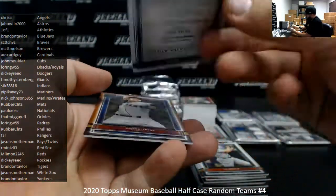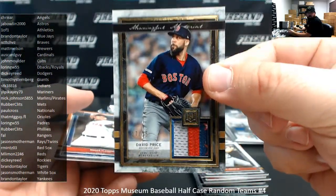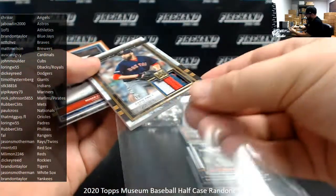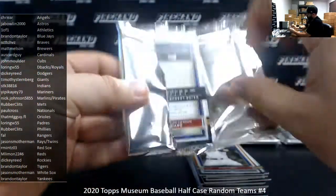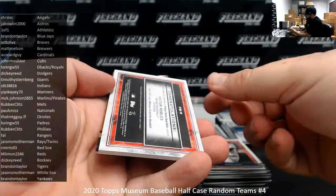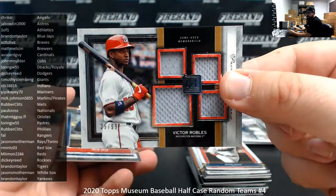David Price, Boston Red Sox. Got a gold patch to 25. Boston Red Sox going to Armento 3. Victor Robles, Nationals. Got a quad relic to 99. The Nationals belong to Paul Cross.